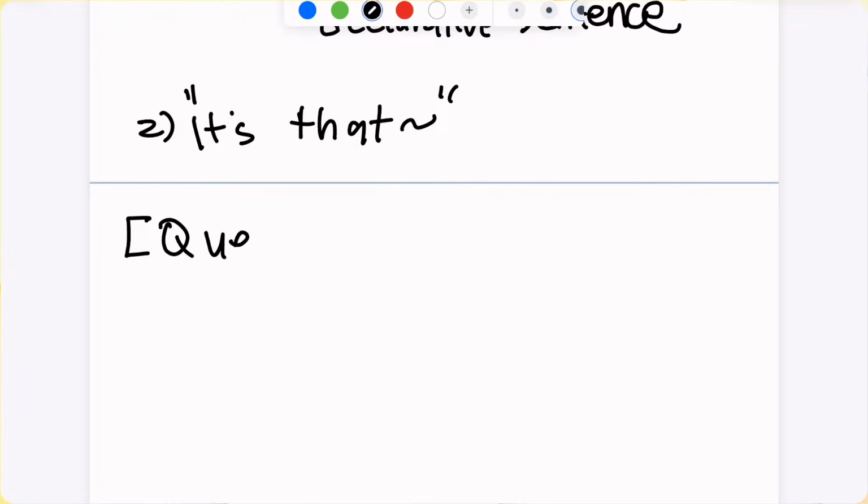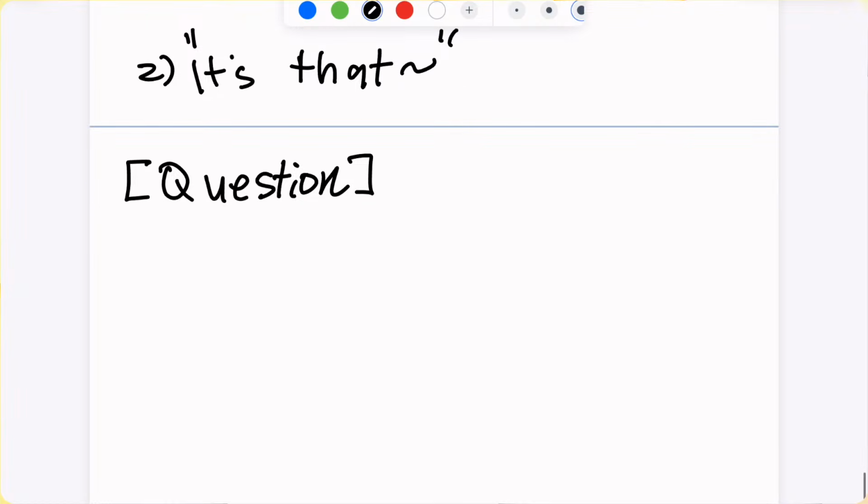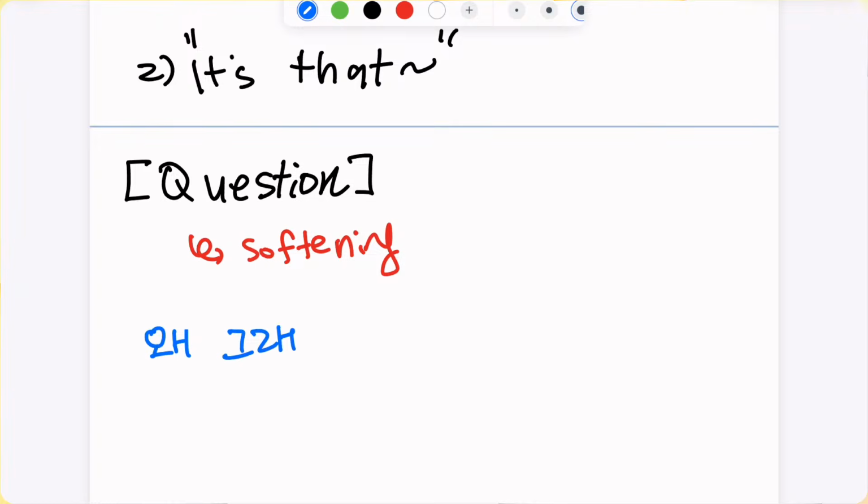Question. Let's look at when it's used as a question. 일단은 question일 때는 주로 이제 softening 기능이 조금 있어요. It does soften your question and prevents it from being too direct. So for example, let's say you want to ask, why did you do that? 왜 그랬어? This sounds rather direct.